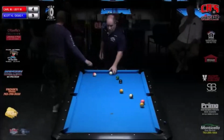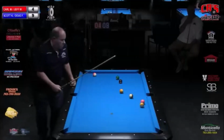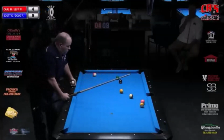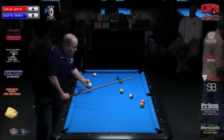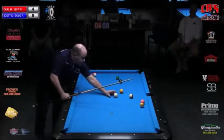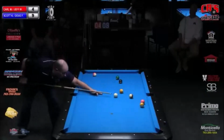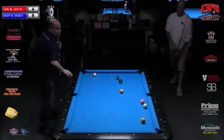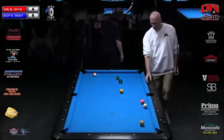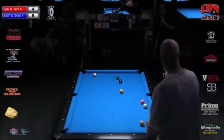Now, with ball in hand, moving this 9 ball gets a little bit easier. Too bad he can't shoot that in the side. I think it's a little bit too close to the rail, though. This is a proper way. Come in and just gently hit the 9-ball with the cue ball, bump it down, and there you go. One thing you've got to watch out for here is that you don't let the cue ball get away from you too much.